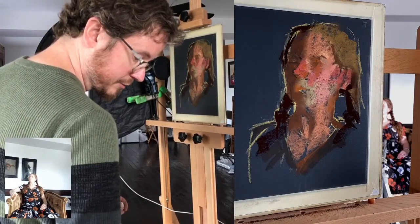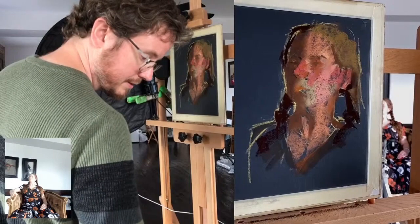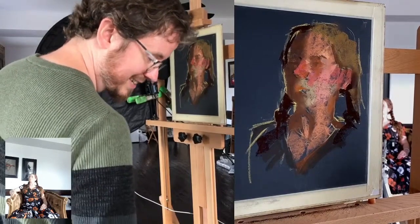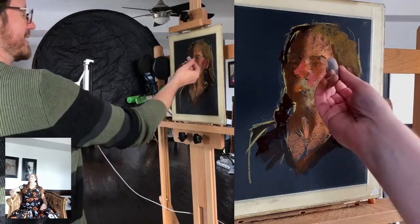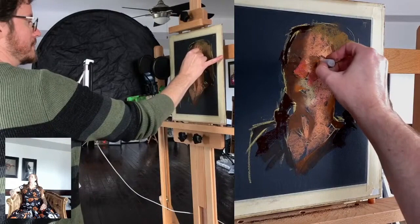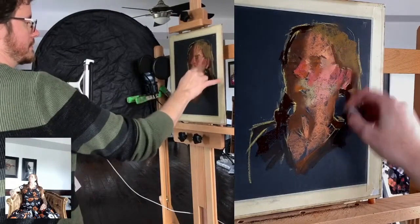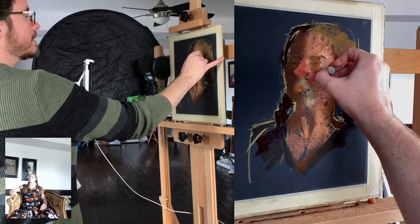Let's see if I have a pastel that meets those requirements. I'm sure we can find one in the studio somewhere. You'd think, yeah. Not perfect, but I'll work with it.